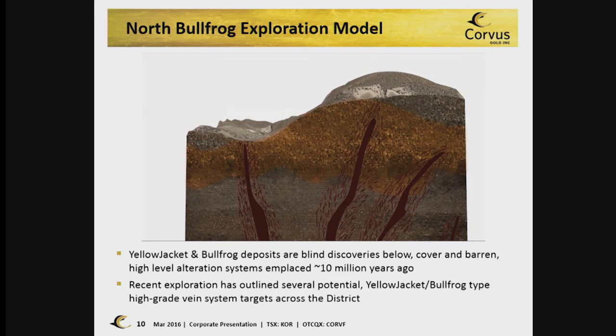What we have exposed over in the west part of our district is the low-grade deposits exposed at surface, easy to find. This was our original discovery. And as we were doing exploration to the eastern side of our project, we're now finding similar type systems that are covered with a barren alteration zone on top. So this district is going to get a lot bigger, and there's going to be a lot more ounces discovered out here.